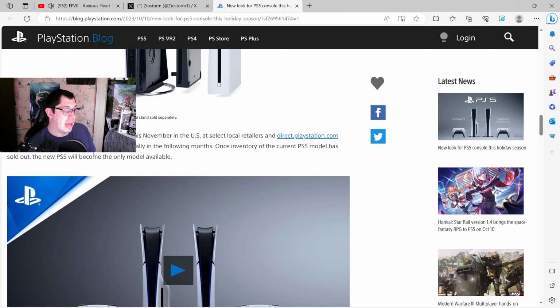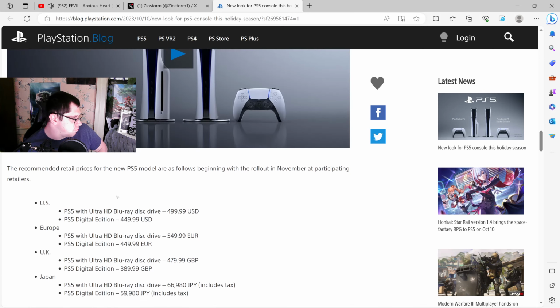I think you get a horizontal one. I don't know why they don't want to give you a vertical one. It just don't make any sense, right? Because with the current PlayStation 5, you got a stand. You can turn it and it becomes horizontal, or you can leave it as is and it's a vertical stand. So I'm not sure why they did that, but.